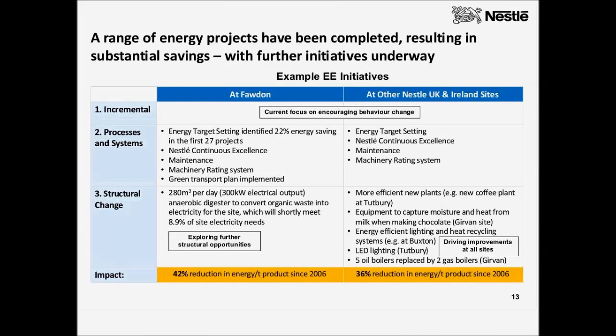Well, obviously, we continue to drive that, with cultural change being one of the biggest opportunities in terms of driving a groundswell, and therefore not just an improvement in resource efficiency on site, but also acting as ambassadors and sharing those learnings outside of the business. From a processes and systems perspective, a whole raft of changes and opportunities that we've driven across the business. I'll come on to energy target setting in a moment, but that's really helped us to deliver some significant reductions in terms of energy and water efficiency.